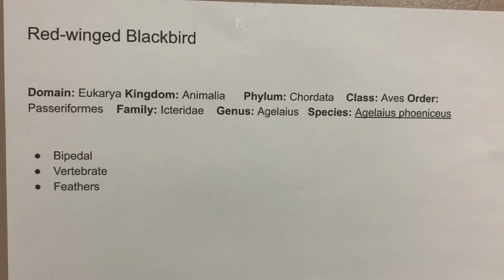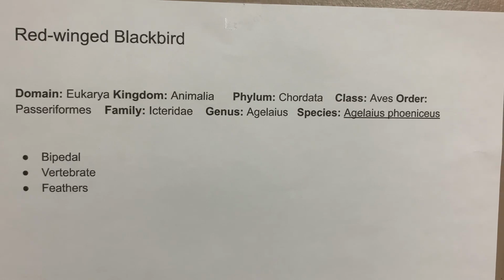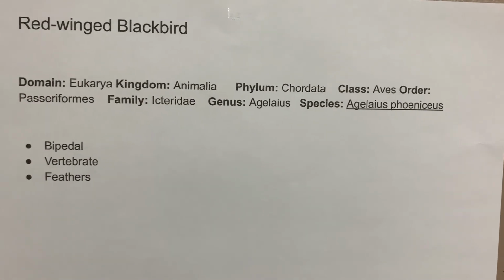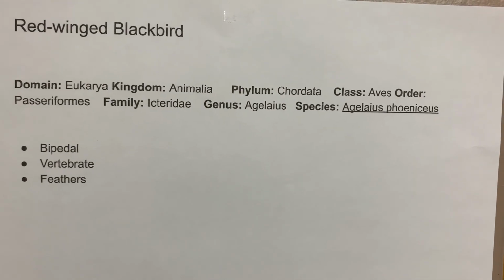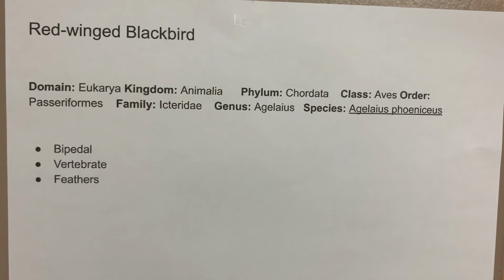A red-winged blackbird is in the domain Eukarya. Its kingdom is Animalia. Its phylum is Chordata. Its class is Aves. Its order is Passeriformes. Its family is Icteridae. Its genus is Agelaius. Its species is Agelaius phoeniceus.